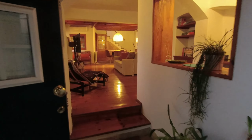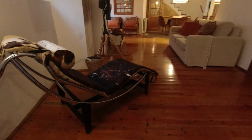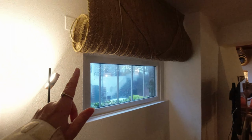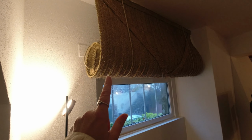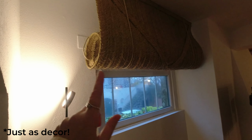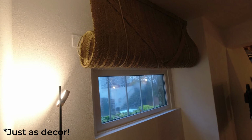Then we lead off into the lounge area. How artistic is this place? Isn't this incredible? Look at what they've done for curtains. I don't know how functional that is. We'll have to see later, but I absolutely love that. I think that is so creative.